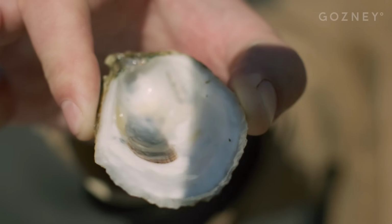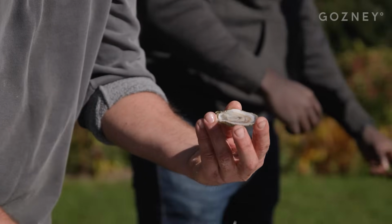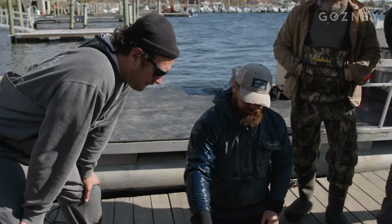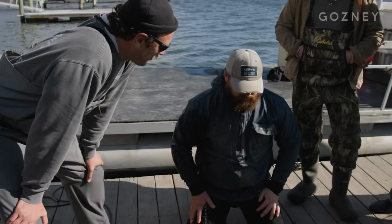You get nice deep cup oysters. Yeah. We work them a lot. Better on the meat. It's firmer. Nice plump. Perfect for the restaurant. It's really good stuff. Nice little area for the liquor to hang out in. Yeah. No one wants a dry oyster.